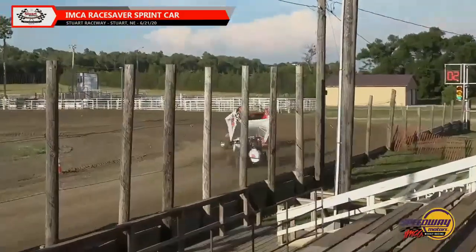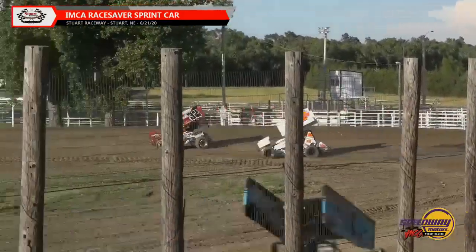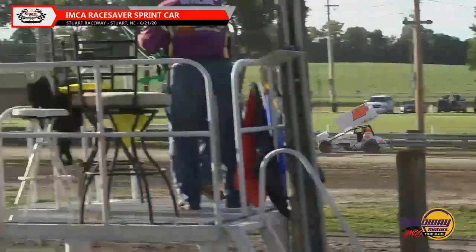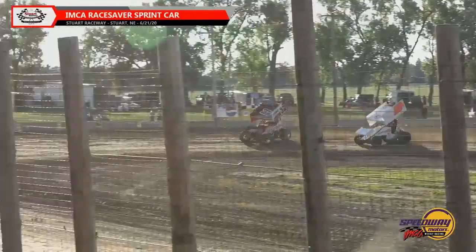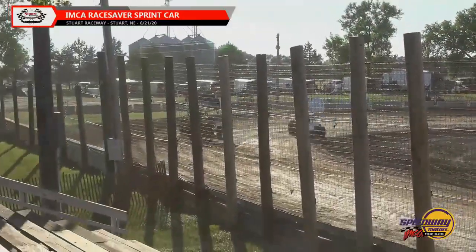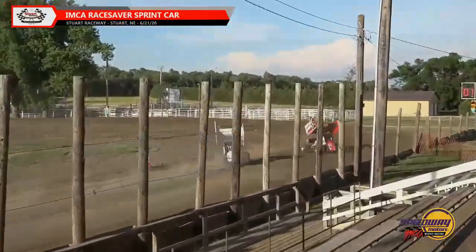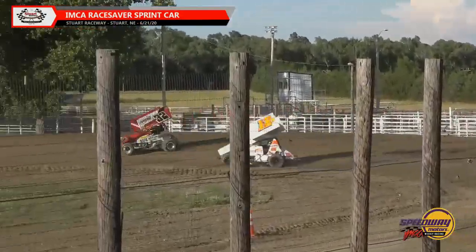Does he have enough time as we go to 2 laps to go? Waller's got to try to hold back that 12 in machine. Nicolite back and forth, trying to find some room. Out of corner 4, the white flag is out. Nicolite's underneath. Into 1 and 2 we go. Nicolite to the bottom side.